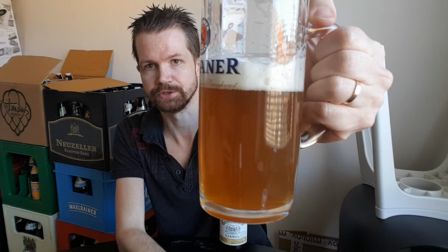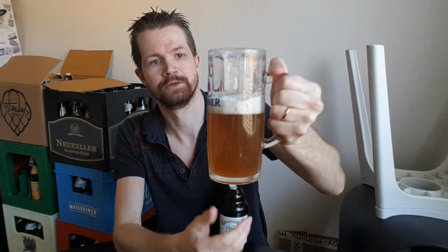I mean, look how big the foam head is still. Really high quality. Yeah, this is absolutely amazing, this beer. The Grevensteiner Original Landbier from Veltins. Look at this one, it's absolutely great. Definitely something you must try.